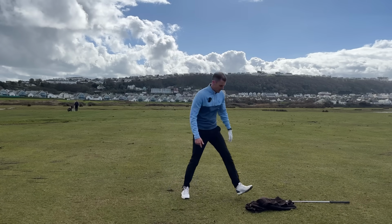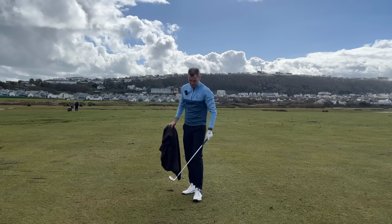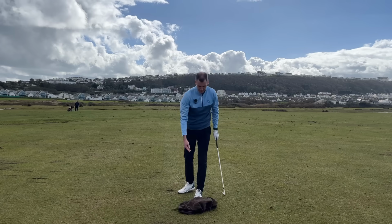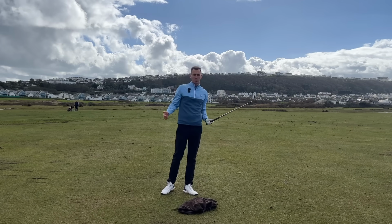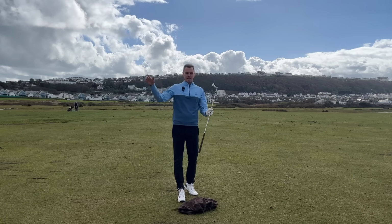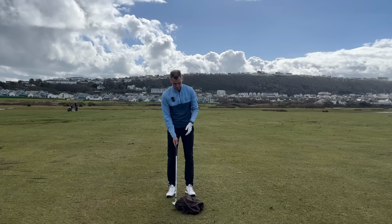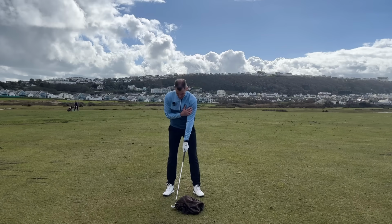That's a good example. I haven't been doing enough of this lately. Basically, I dump the club into the ground behind the towel, which suggests that I'm getting too pulley and too steep in my golf swing, which, based on the shots that I've been hitting out on the course, I'd say is 100% right. So what a good rep would be is nice and loose, take it away with your body.